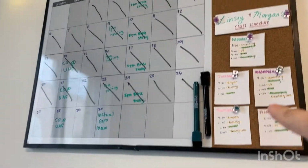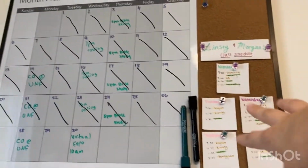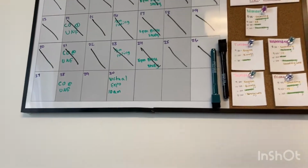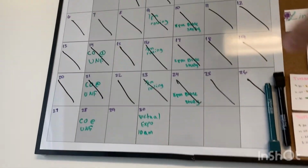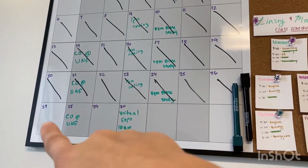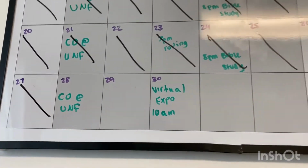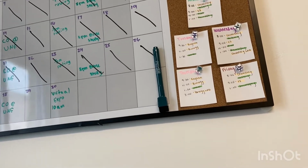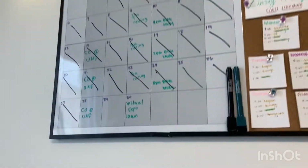Up here is our month that tells us about everything. It has our class schedule for Morgan and I, so that basically tells us Monday through Friday what classes we have and what time, and they're color coordinated by who's who. On here, we go by month and we cross out every day. We try to at least, so we haven't done Sunday, which I can do right now for you. Today is Monday the 28th. And putting that back up there.